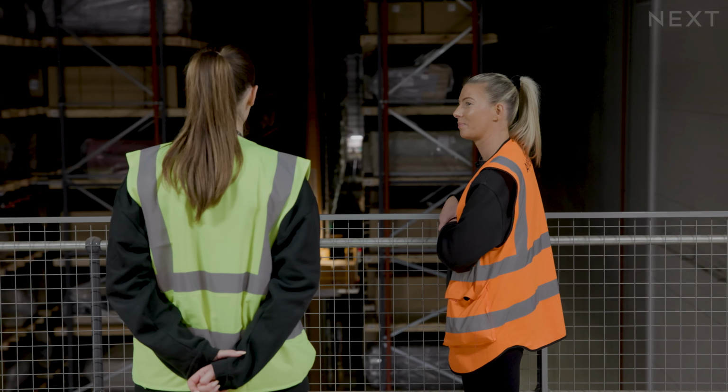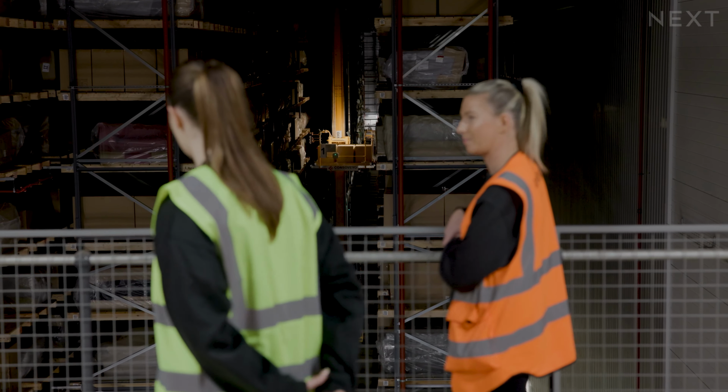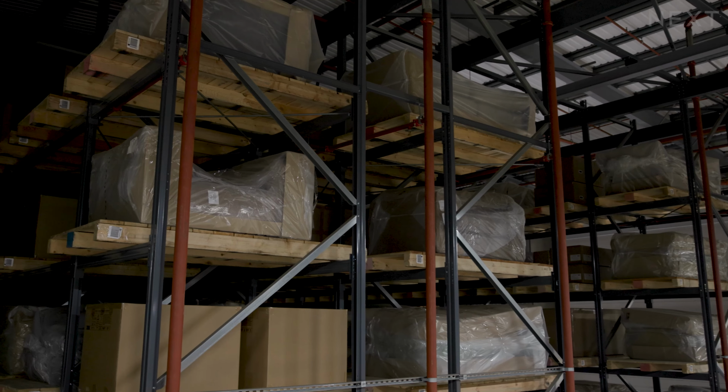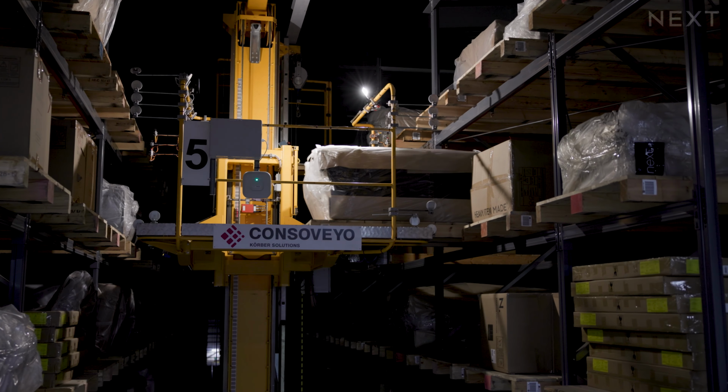So this is basically just a bit larger version of what we've just seen in the other room over there? Yeah, so essentially when your pallets come in, the TM instructs them on where it's going to go, your crane receives the signal, it picks it up and it goes and puts it where it needs to be, and vice versa when you want them out.